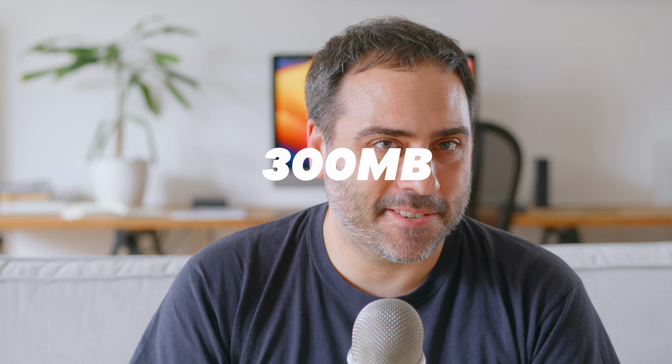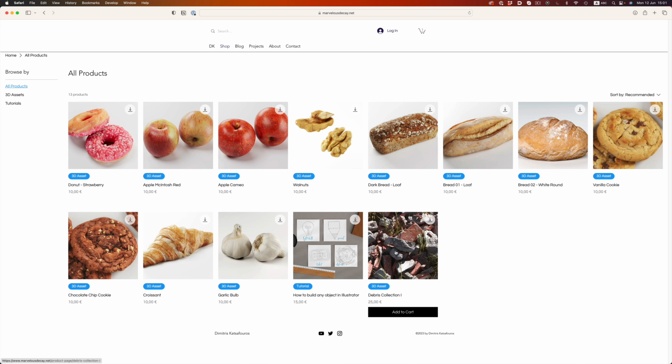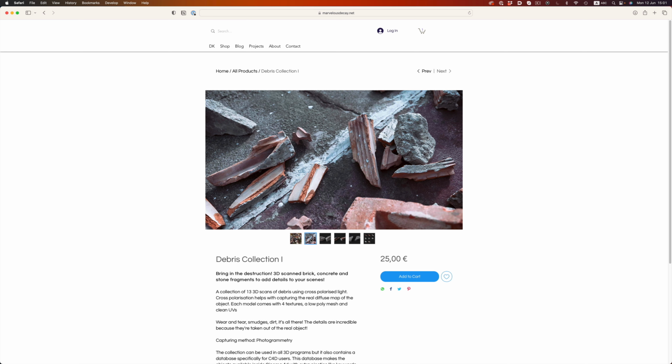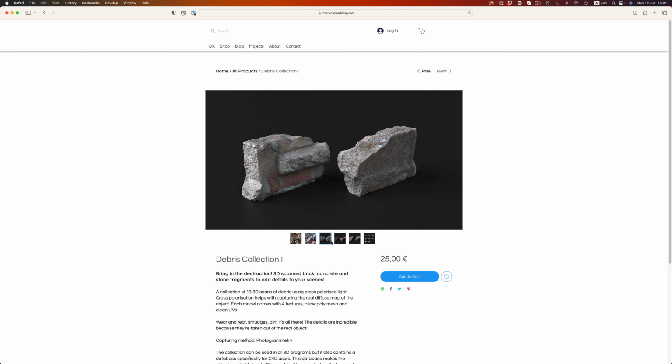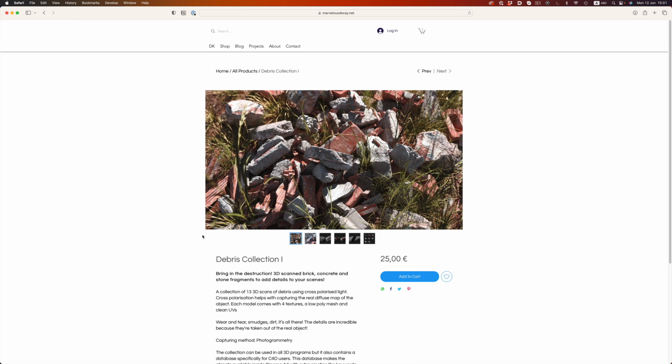It turns out that if you want to sell digital products, Squarespace's e-commerce options are not good at all. And that's because of the file size limitations. Your products cannot exceed 300 megabytes. For this day and age, that is incredibly limiting. There's no way anyone can fit video tutorials in 300 megabytes, and the same applies to the other things I'm selling, 3D assets. My debris collection, for example, where I provide a Cinema 4D database and FBX files for those who don't have Cinema 4D, already weighs in at 900 megabytes. That's 3 times more than what Squarespace allows.